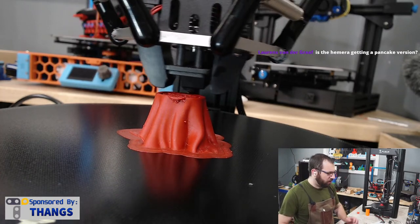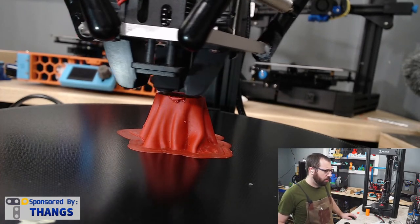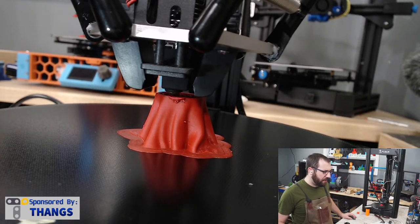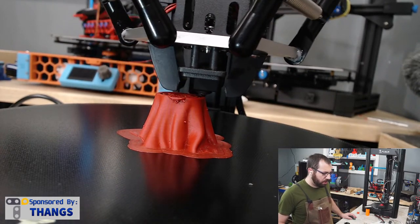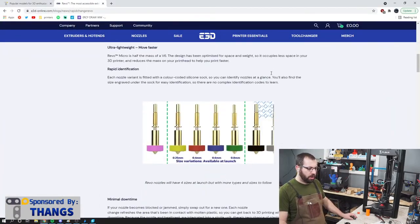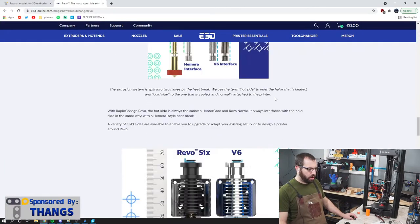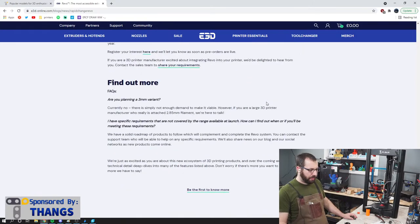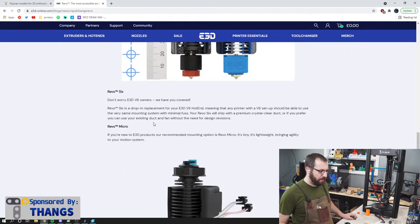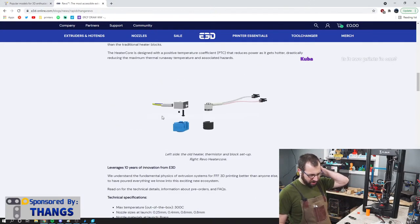Let me see if I can find it. E3D. No, I don't want to go to Spool 3. E3D. They have announced they're coming out with a smaller Hemera. I don't know where it is. I think it might be on their Twitter. But they're coming out with a smaller Hemera. That's like a lighter, 100 grams lighter, I think.